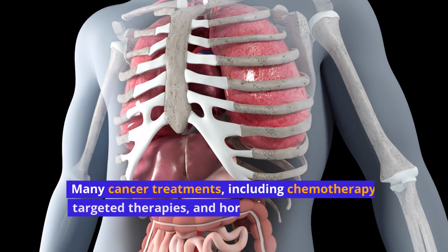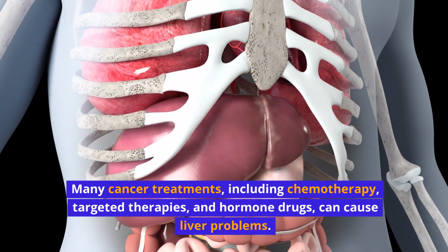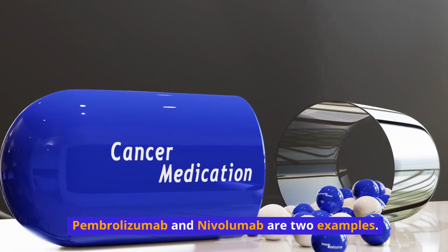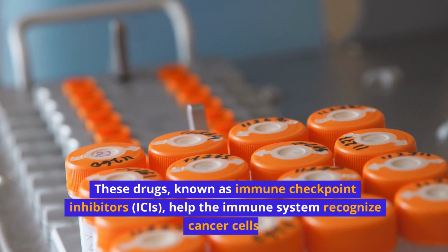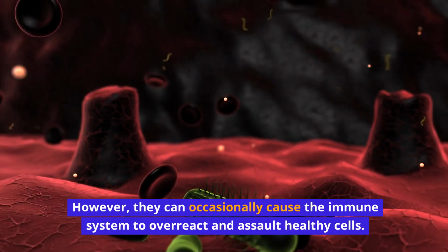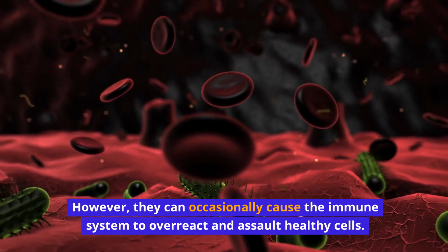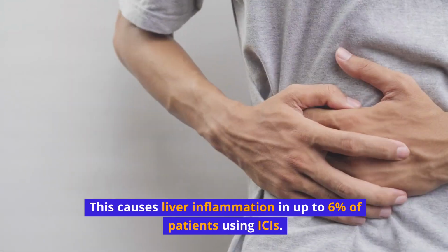Many cancer treatments, including chemotherapy, targeted therapies, and hormone drugs, can cause liver problems. Pembrolizumab and nivolumab are two examples. These drugs, known as immune checkpoint inhibitors, ICIs, help the immune system recognize cancer cells. However, they can occasionally cause the immune system to overreact and assault healthy cells. This causes liver inflammation in up to 6% of patients using ICIs.